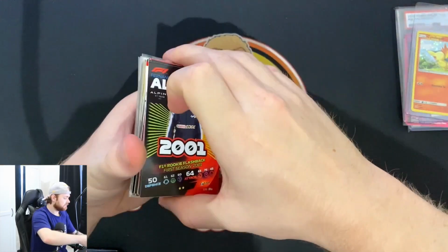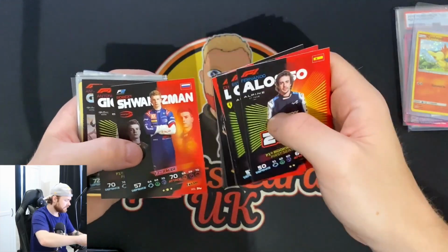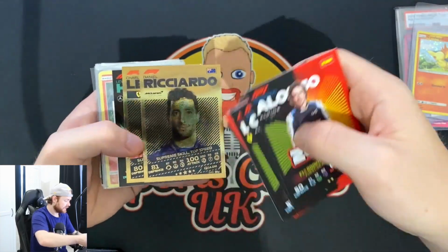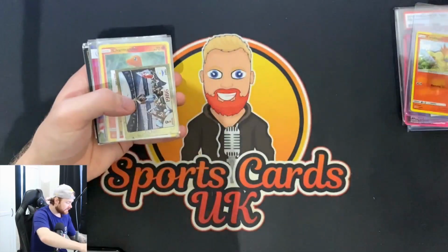And so we got some of these F1 cards. So I do actually collect these, so I probably don't have a couple of these. Don't think I have the Schwartzman, so that's pretty cool. Giovinazzi, I definitely don't have this Ricciardo, so thank you very much for that. And I'm pretty sure I don't have this Leclerc either, and a Lewis Hamilton. So, wow, this is a very nice care package.